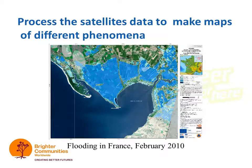Satellite images are also very useful during natural disasters. One use is in flooding events. This shows you the result of a flooding that took place in France in February 2010. The blue areas show the flooded land. Information such as this is of great use to local rescue authorities because they can quickly see the communities affected, and it can also be helpful in finding appropriate access routes and therefore identifying the people most at need quite quickly.